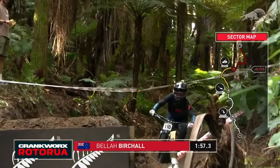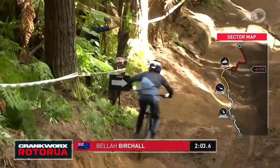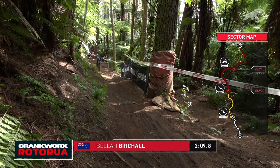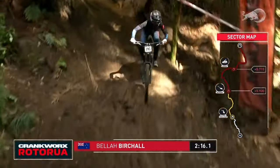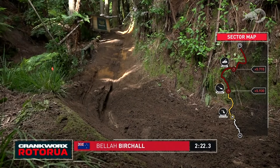Fifth at the national championships a few weeks ago in the junior women. Going to try and stay off the brakes down here, right up on the side of the track. Stays even there, so she lost a little bit of time in that top section, but stays even, so definitely faster through these more technical sections. Easy to get offline and lose a lot of time there. There's some of those deep ruts.